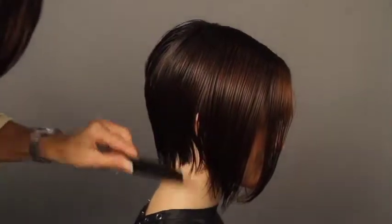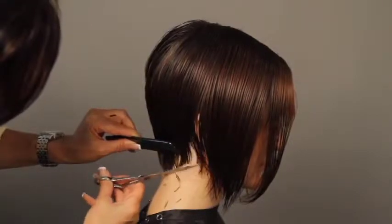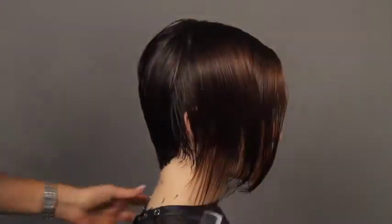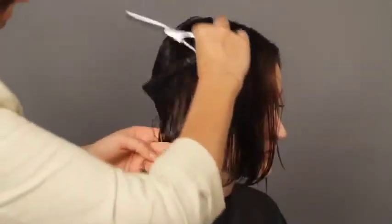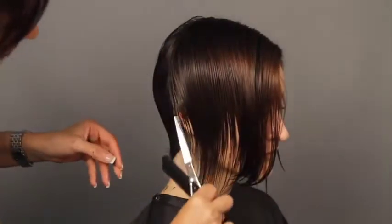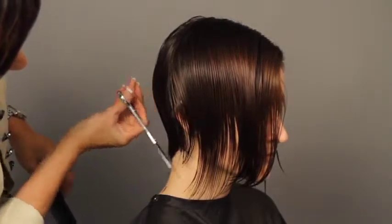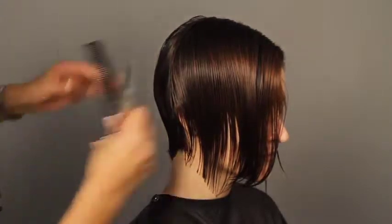Now, after I'm done with cutting the front, I always leave my neckline till the very end. I'm not really concerned about it at the beginning at all because I love to see my haircut and I love to get creative with my necklines. What I'm doing right now, this is probably the best kept secret. In order to create a really beautiful A-line, push the hair forward. Push it as far forward as you can. It's almost like twisting it, and then start from your shortest point to the longest point.